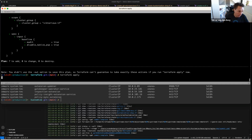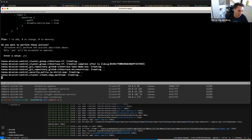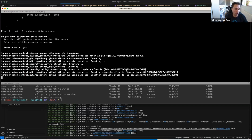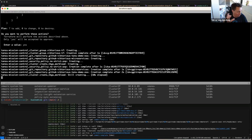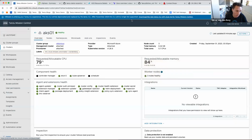Terraform apply. And now you will see, I have to say yes, that we will create a new configuration inside of this environment. The cluster group is created. On top of this cluster group, some policies are created. There is a Git repository that's created or linked to the cluster group, all in an automated way. And what's also happening is that my TKG cluster is deployed. We'll not be waiting for this because this will take a couple of minutes.